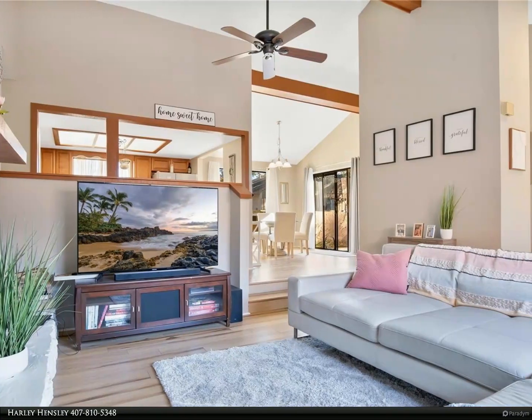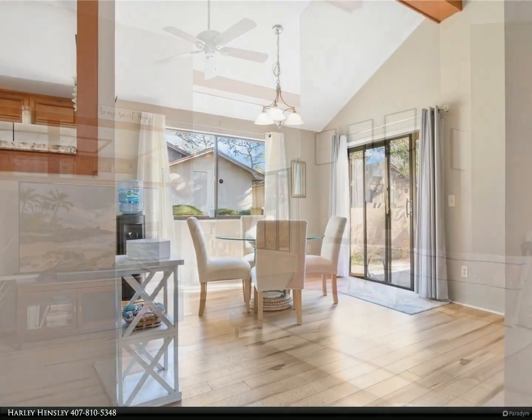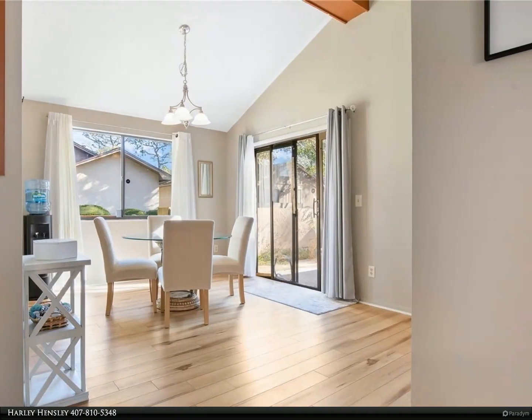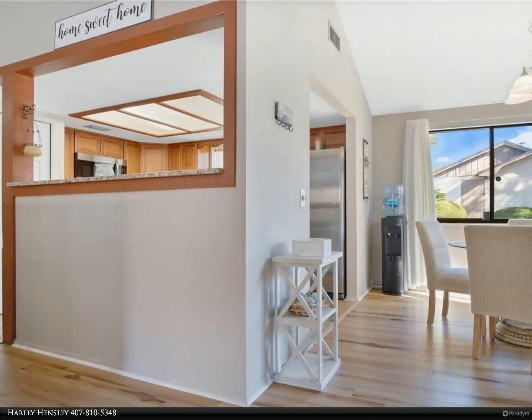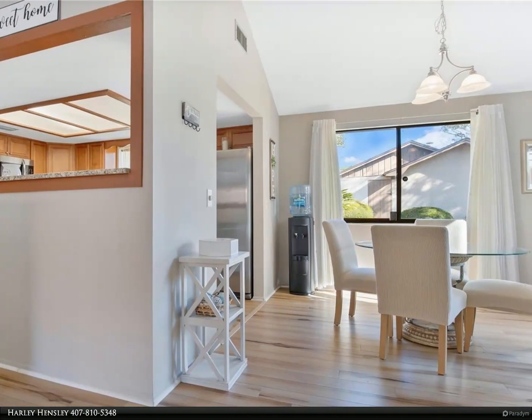Enjoy evenings in one of your two private patios or cool off in the community pool that is conveniently located across the street. Located close to restaurants, shopping, and community parks, this community and home will not disappoint. For more information, review the details below.